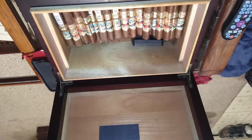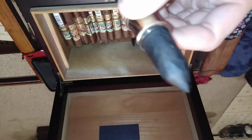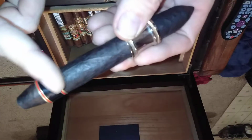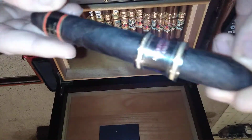One of them here I wanted to show you, which is also one of my absolute favorite cigars. This is a Perfecto, and it's a Perfecto because it's tapered on this end and it's tapered on this end. If it's tapered on this end but it's blunt on this end, that's a Torpedo. But look at this, guys. This is one of the most beautiful cigars I've ever seen.